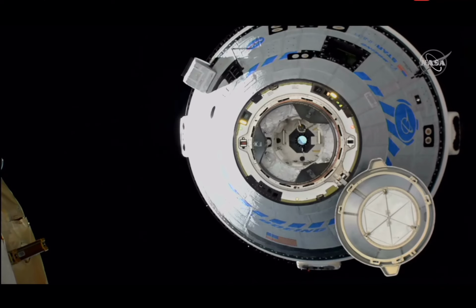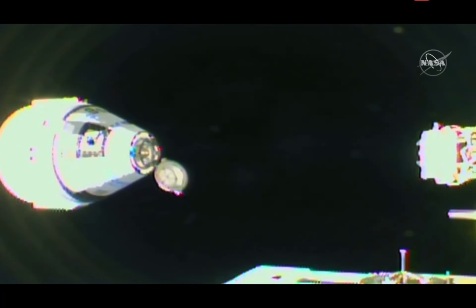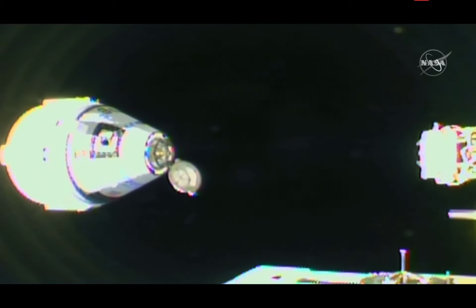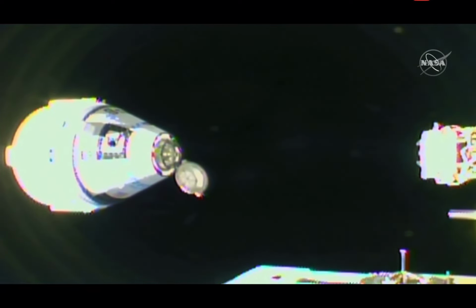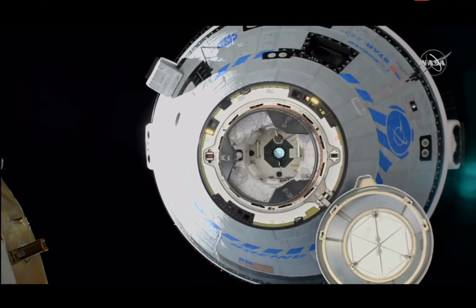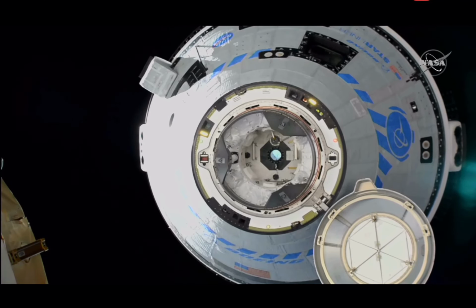Starliner inside 10 meters. And on the move, 0.04 meters per second. It'll take 4 minutes to close this distance of what is now less than 9 meters to the International Space Station's forward port. Imagery we're seeing coming from one of the external cameras on the ISS just shifted the views, watching Starliner make its final approach. Docking ring extended.